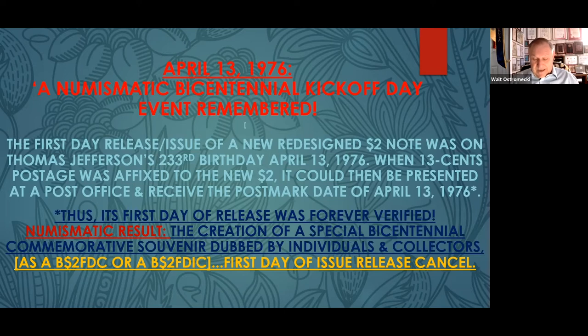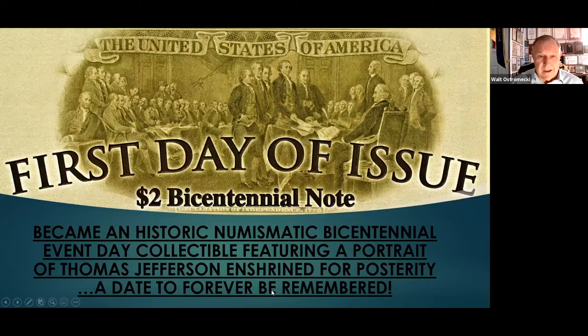Numismatic result is what we're going to be viewing and talking about during this program. It has been dubbed as a souvenir for the Bicentennial. The collectors that specialize in this area, such as myself, know these as B2, FDC, or FDCI, first day of issue, depending on your preference. Okay, we're speeding up a little bit here. So the first day of issue became a historic national and bicentennial event, and the collectible that was produced had the portrait of Thomas Jefferson enshrined on it for posterity. The date will be forever remembered by numismatists.